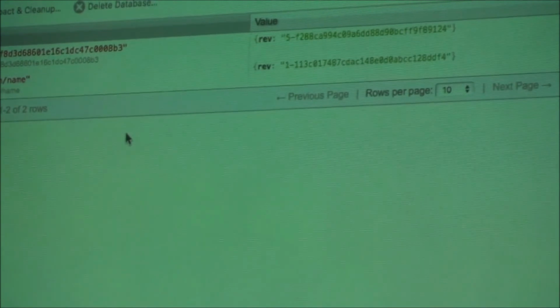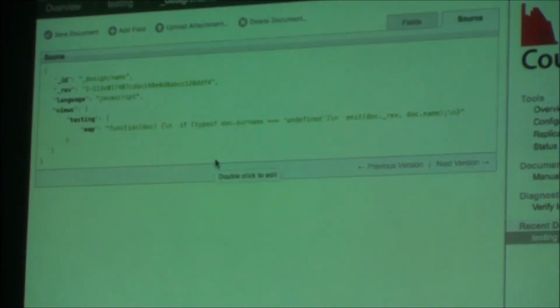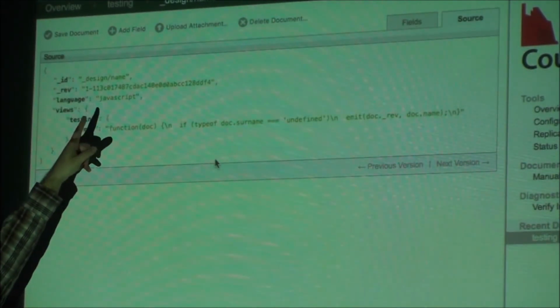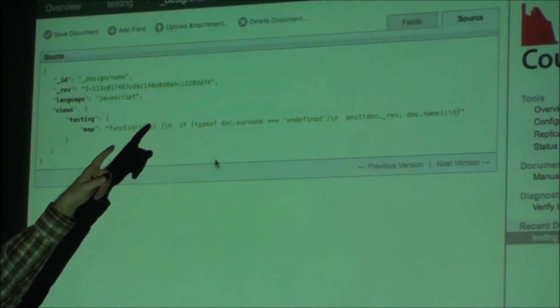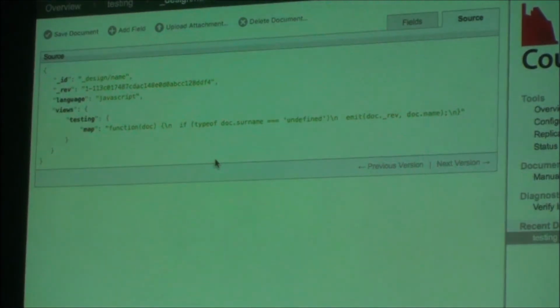Now, if I look in my database at all documents, I find my document, _design/name, revision 1, and the big surprise is that this is a JSON. It's the same story, plain JSON. Of course, it's a little bit more complicated, but it's still a JSON. This is the ID, and it's clear where it comes from, we typed it. The language is JavaScript, my view was called testing, and it has a map function, and this is the body of my map function. So that's how I get my data.